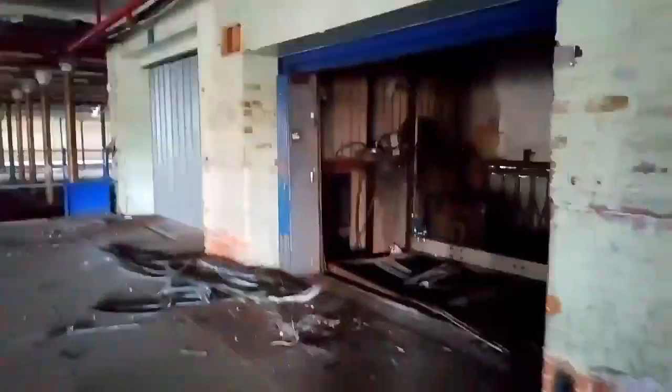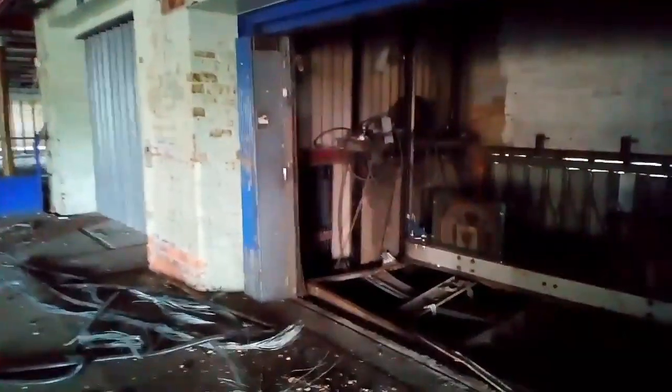Right, ladies and gentlemen, I'm just going to pause it a minute. I'll put it on my stand and hopefully it won't be shaky as much. Right, going back to the first lift. And it looks like since yesterday someone had been here. Look at that, ladies and gentlemen. There's the cage that you actually go in, it's all wrecked. All wrecked. Put the cabling on that.